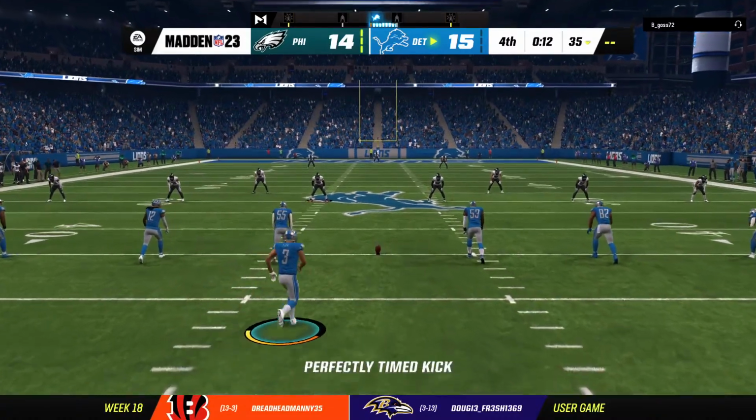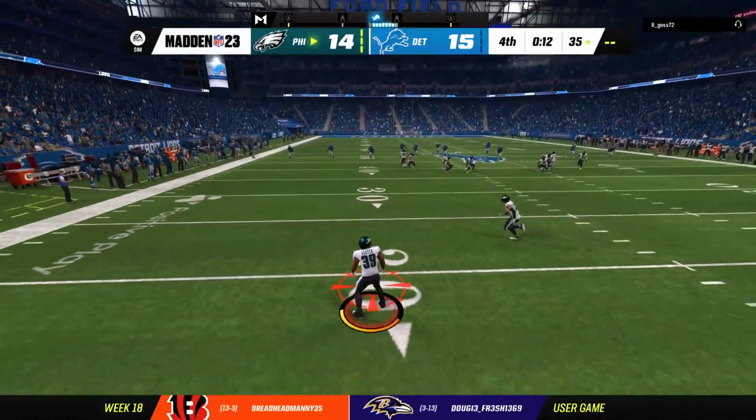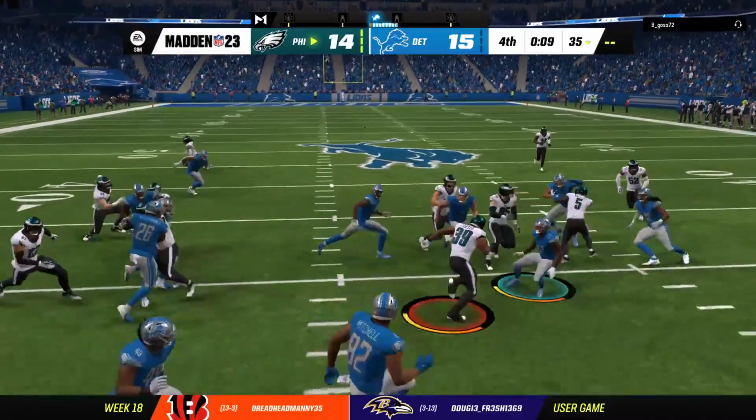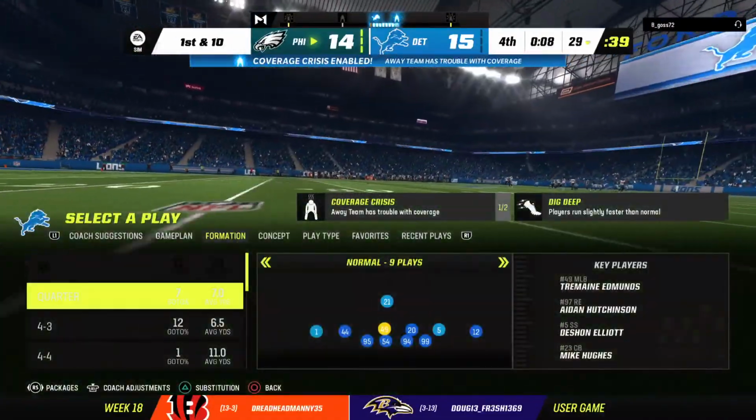Here are the Lions now as they line up and kick this one away. Very short kick taken right at the 20. And it's a pretty good return here as he'll get this up to the 29.